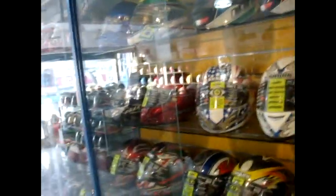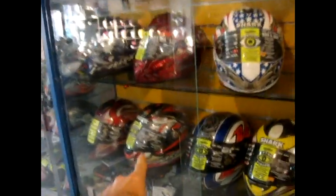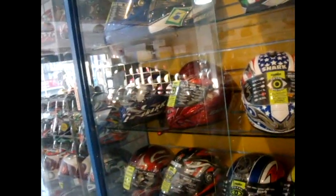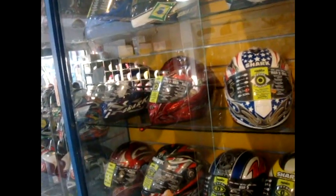And then try to keep my reflection out of this film. Here we got the Sharks. I personally like the Sharks. That's either my helmet or a different model with the same design. No, pretty sure that's mine. That's my helmet there. American. There's a Dainese helmet, which is kind of cool, because generally they don't make helmets.